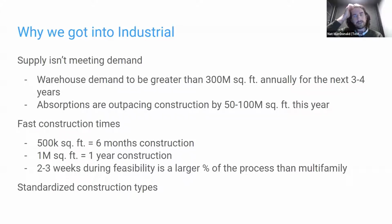Another is the industry has incredibly fast construction times. You can basically build some of these buildings in 6 months to a year, which is insanely fast. And if you're looking at a feasibility study from a consultant or a handful of consultants that's going to take 2 to 3 weeks, that's a large percentage of that time, and even more so than multifamily, where that development can take 3 or so years or more.